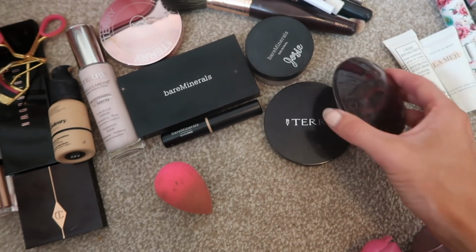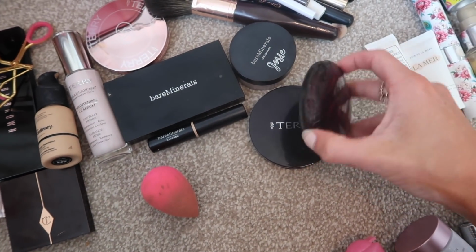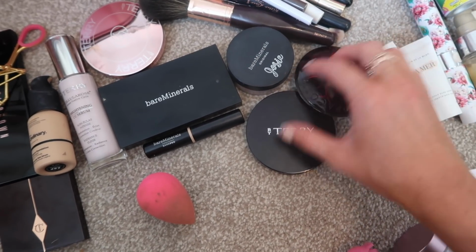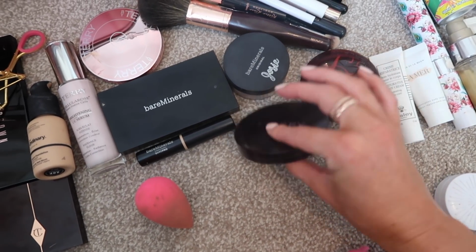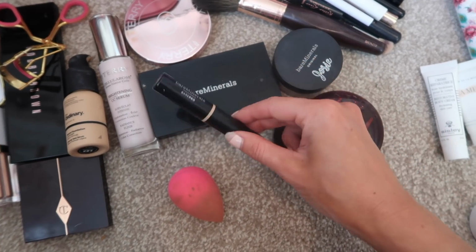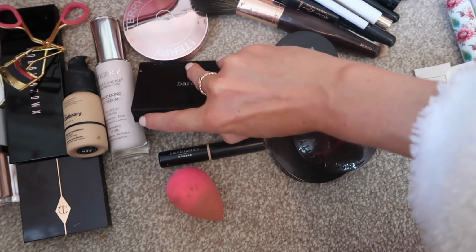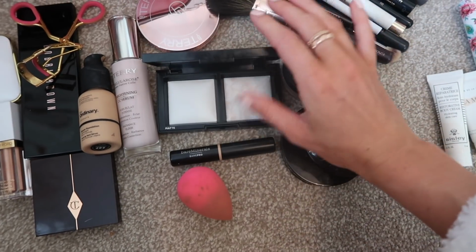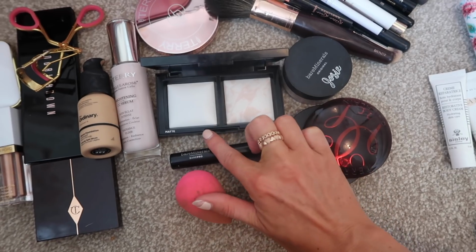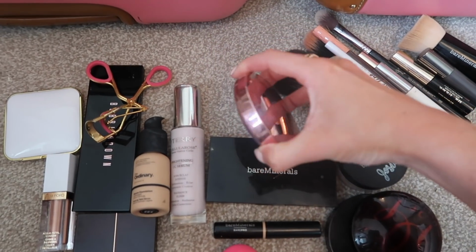Here we've got the smallest bronzer and blush that I had. So this is the Terracotta Bronzer from Guerlain, love that one. And then a very flat, travel-friendly blush from By Terry. I've got my Bare Minerals Bare Pro Concealer. This is a really heavy-duty concealer in case of any blemishes. And then this is just a fantastic little powder duo from Bare Minerals to give a glow or a matte finish. And it's got a little mirror in the lid as well. This is a really nice finishing touch.